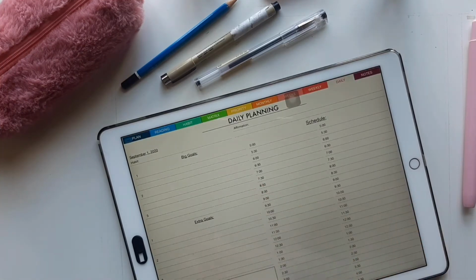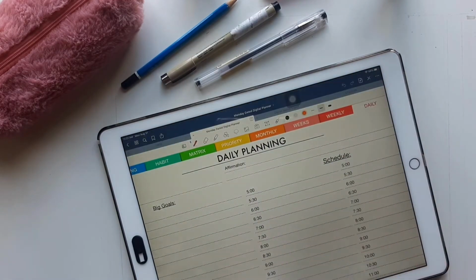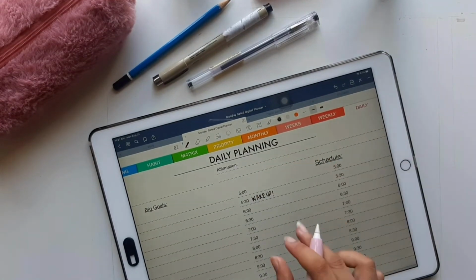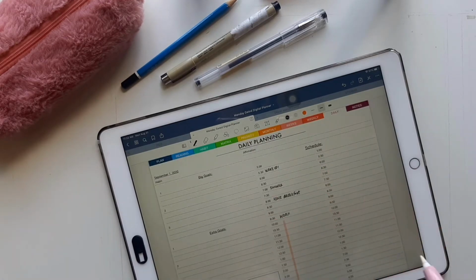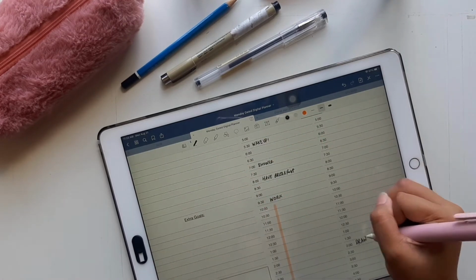Now on to the next step, which is time blocking. Time blocking helps me to assess my day. I use it to check how long it took me to accomplish each task, and it helps me improve next time. Plus, it also keeps me up to date of what happened throughout the day so that it would be easier when I write down on my journals later that night.